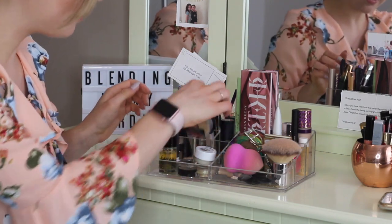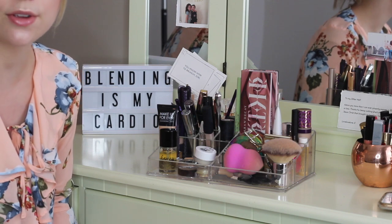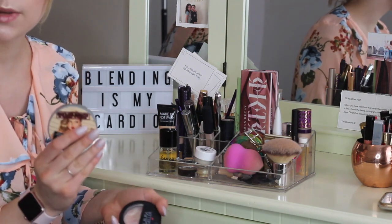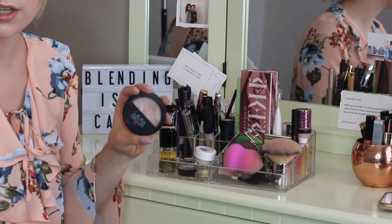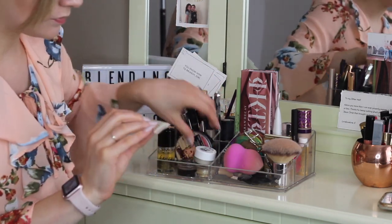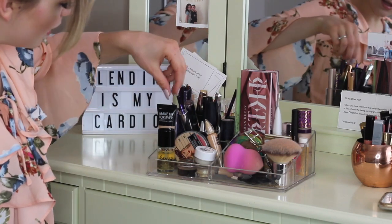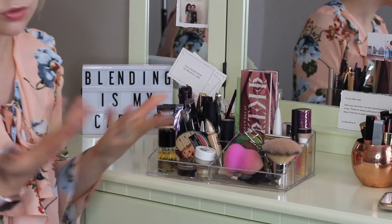I also have, and a lot of this stuff won't come as a surprise to you guys if you watch a lot of my videos because they're in them quite a bit, my Mary Luminizer from The Balm, this pretty highlight. My Laura Geller Illuminating Foundation. Urban Decay Eyeshadow Primer Potion. I always keep a little bit of hand lotion in here just in case I need to dry my hands when I'm doing my makeup.